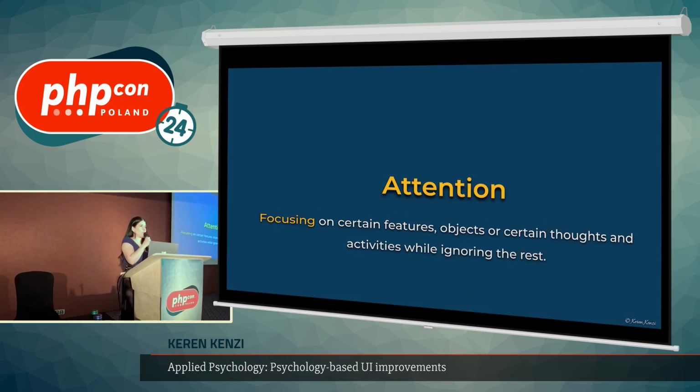So how do we grab the user's attention on a website? How do we grab the attention to the most important information that we want? We want to keep it simple. We want the important information to be easily identified, located, and used.